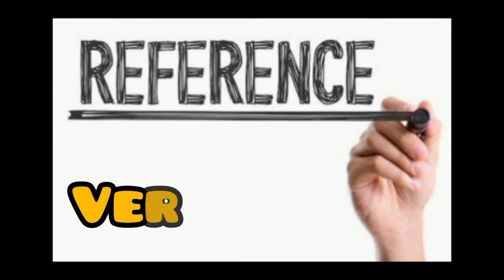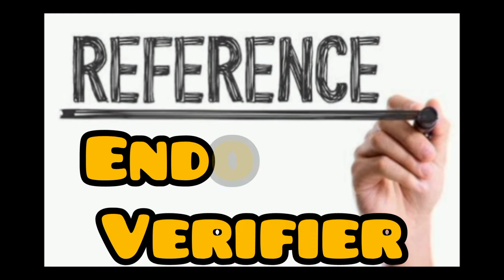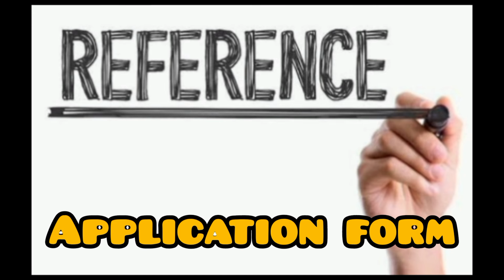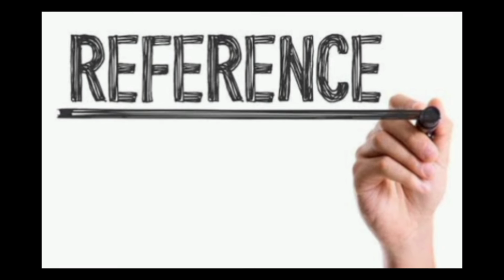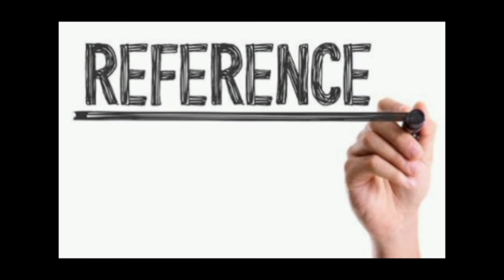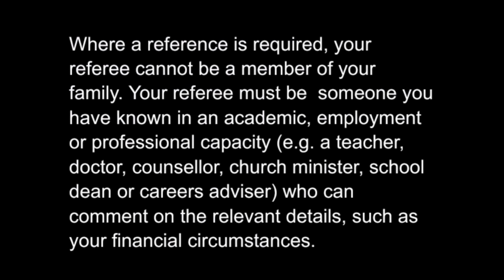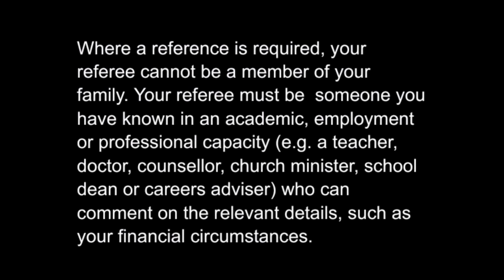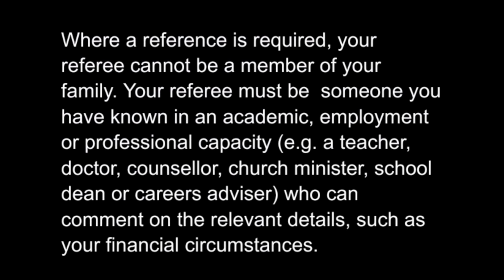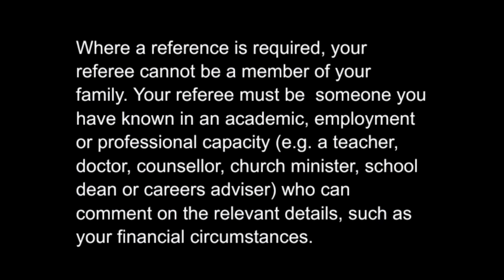References, verifications and endorsements. Some applications will require a referee, verifier or endorser to provide confirmation of information you have supplied in your application form. Read the instructions on the form to ensure you request the required information from the correct person. Where a reference is required, your referee cannot be a member of your family. Your referee must be someone you have known in an academic, employment or professional capacity, for example a teacher, doctor, counselor, church minister, school dean or careers advisor, who can comment on the relevant details, such as your financial circumstances.